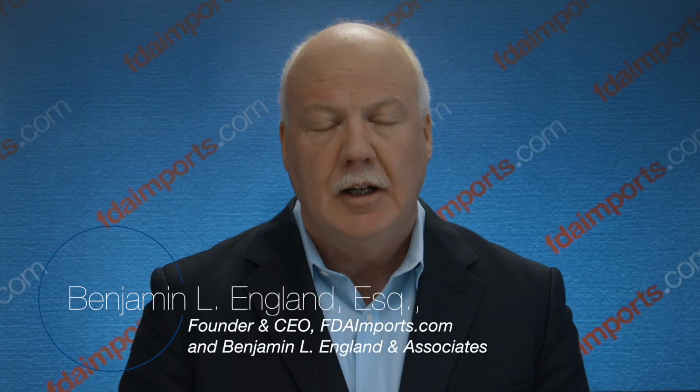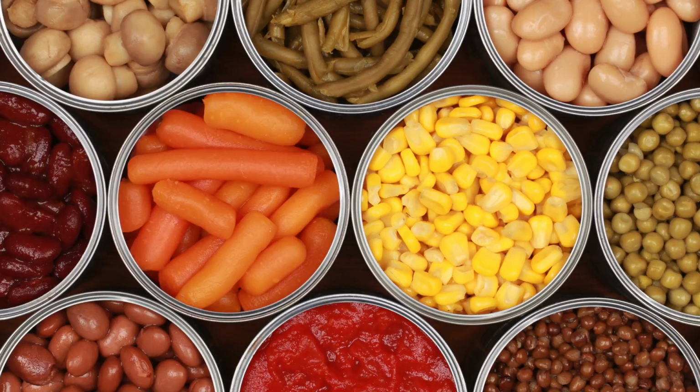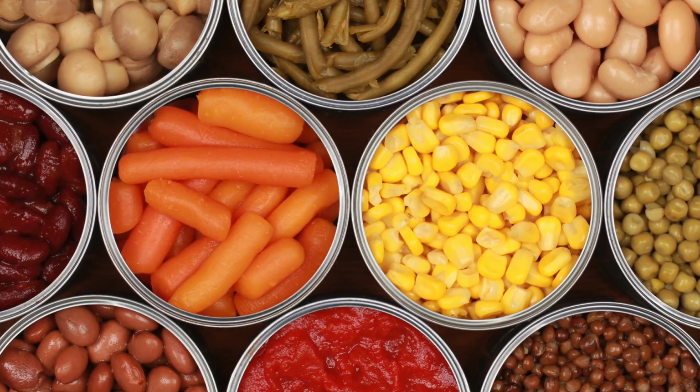Today we'd like to talk about one of the exemptions in FSMA, and it involves canned foods, low acid canned foods. A little bit of background. Low acid canned foods are those products that you find on the shelves of grocery stores that do not require refrigeration as long as the seal remains intact.